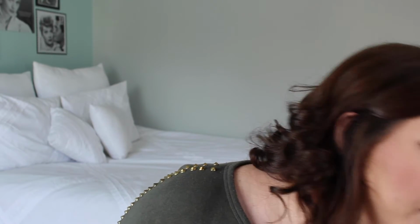So what I like to do is I like to take my e.l.f., what are these called again? Instant brow pencils or something. They're $2 on the e.l.f. website. I have the one in taupe and then the one in neutral brown. I take taupe first and I brush it up, and then I just take the pencil side and fill it in, and then I go in with the neutral brown just to darken it up a little bit and make it a little bit more warm.